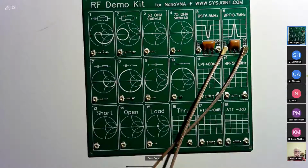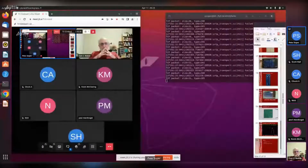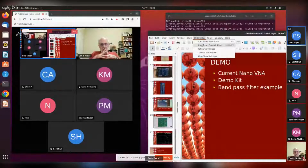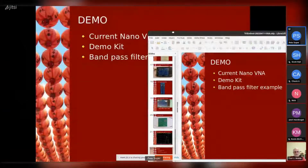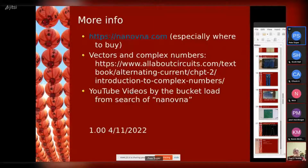Now let me see if I can turn the screen share back on. And is everybody seeing the slide again? Yep. Oh, goody.